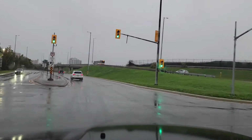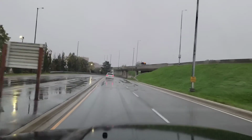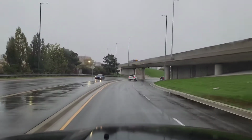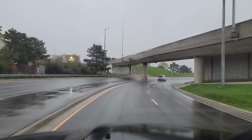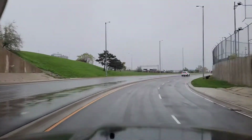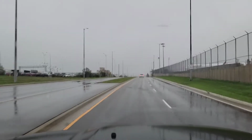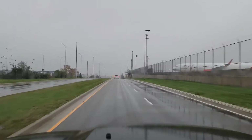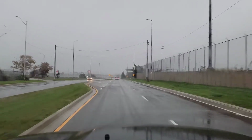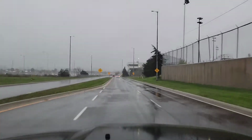This is kind of like another section of the airport. I would consider this maybe the front end of the airport, but nothing too eventful on this road. But on some days you can see planes landing almost every minute and a half or so. I think someone just went into the clouds there, into the fog, and disappeared. Quite foggy.